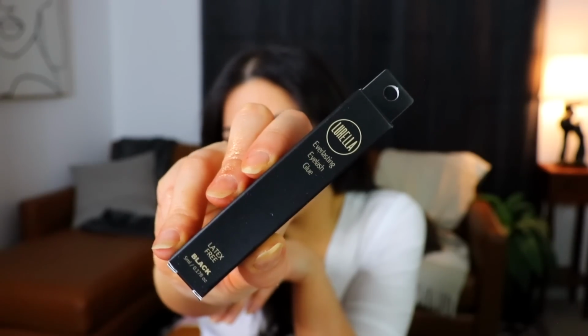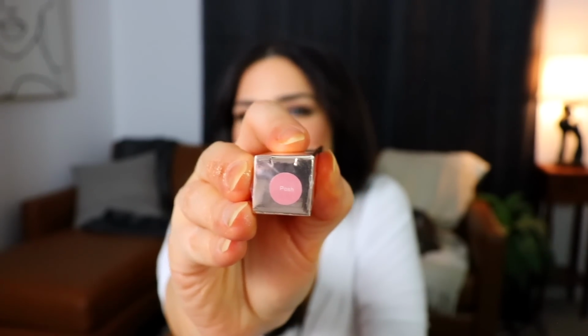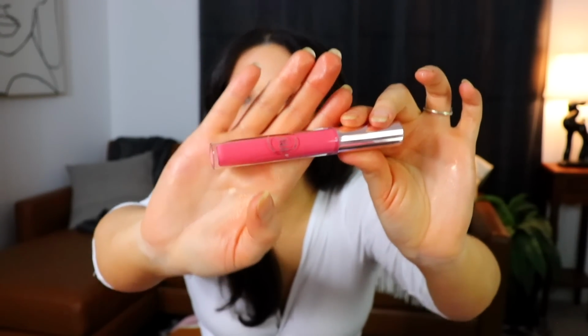So the next thing we have is also for eyelashes. This is the Lorella Everlasting eyelash glue, just a little tube of that. Then we also have the Lorella liquid lipstick in the shade Posh. This definitely looks like it would be far too light for me. Anything that's this kind of milky pink just really washes me out, unfortunately. Oh, okay, so it doesn't look nearly as pale and milky in the tube as it does on that little sticker, but unfortunately this still is just way too pink for me. It is a pretty color, but just not for me.